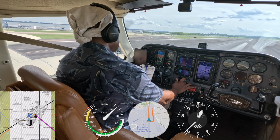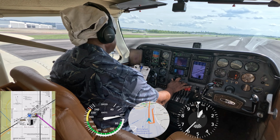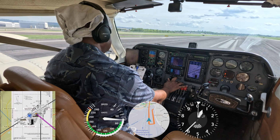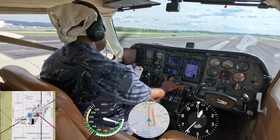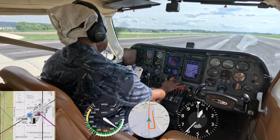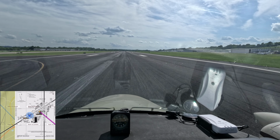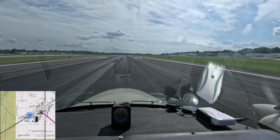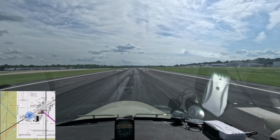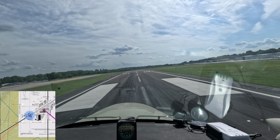Our airspeed is alive. And 60 knots, 80 knots, here comes 2,000 feet, and away we go. Blue line.